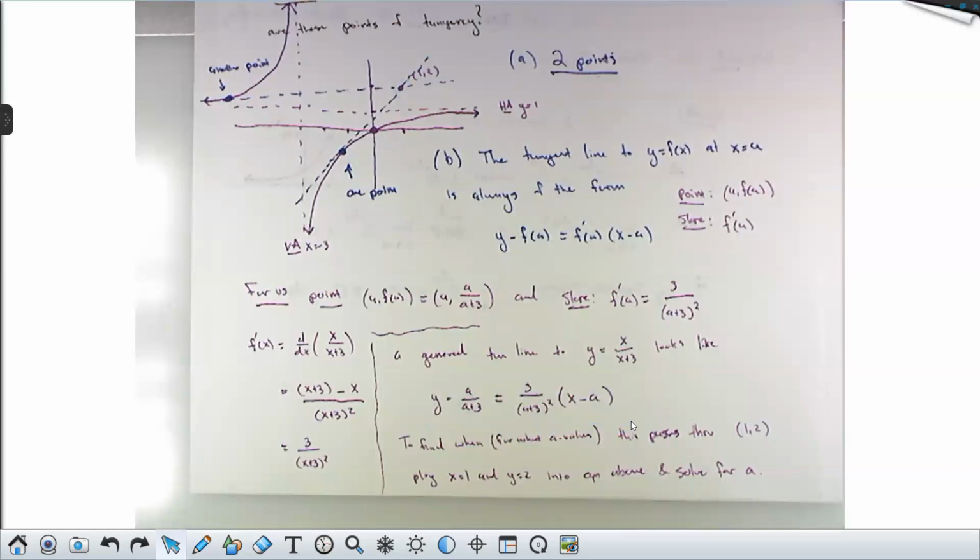Just remember, a can't be -3, but a can't be -3 anyway, because we have a vertical asymptote at -3. So yeah, the fastest way to solve this after plugging this info in is to clear out those denominators. Multiply both sides by this term. That'll knock out this denominator. It'll also knock out this one.